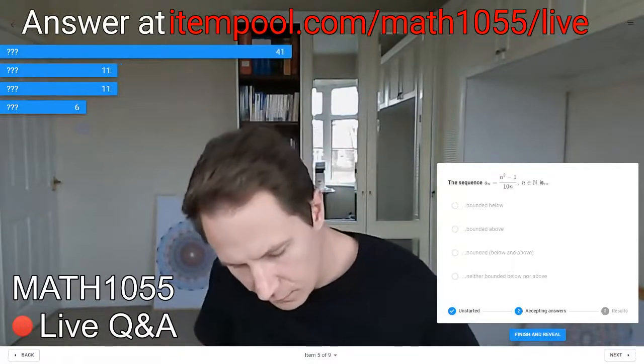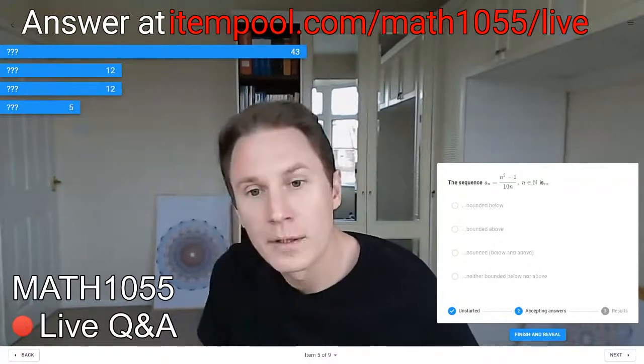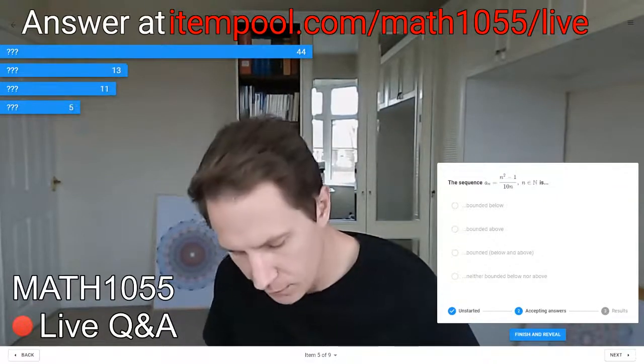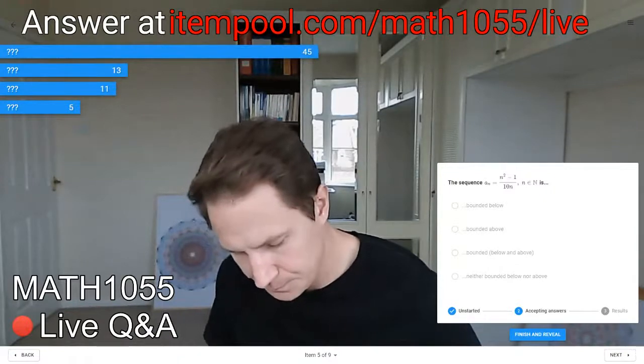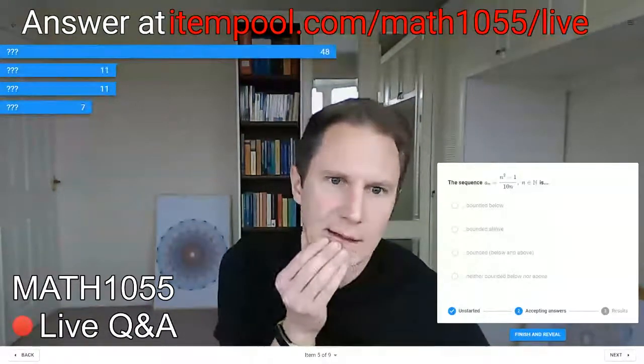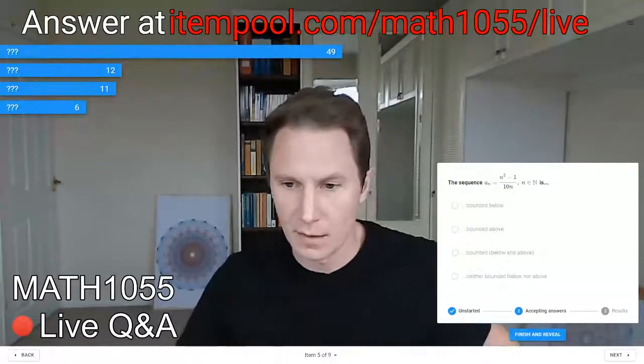So we have this sequence given by an explicit formula. The nth term in the sequence is n squared minus 1, so 1 less than the nth square number, divided by 10n. There are something like 70 votes in at the moment. So if you want, you can still go to the website itempool.com/math1055/live, and you can still join the participating in these live polls.